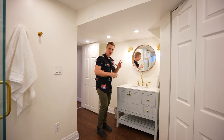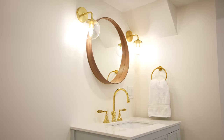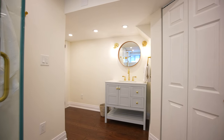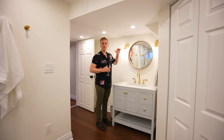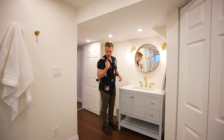Let's flip it around. Take a look at this vanity. Same brass features here. That subtle, lovely designer blue. Tons of built-in space under here. Just lovely, kind of marble quartz. Look at these sconces. They're at that perfect height, basically 5'5". That's what the designers tell me. That's where you're getting the perfect light on the face, making sure.